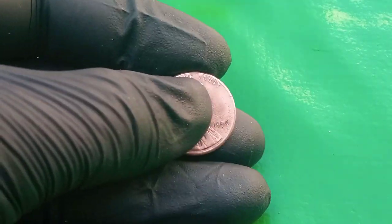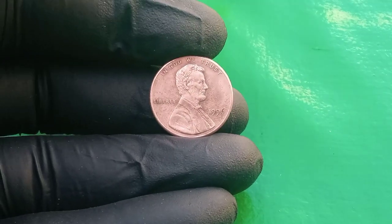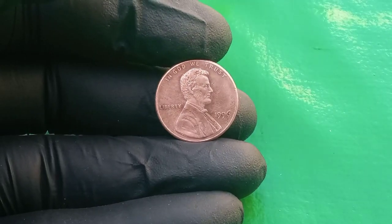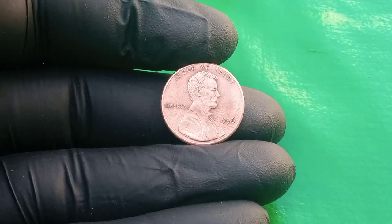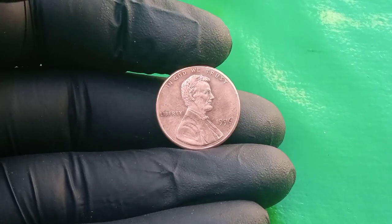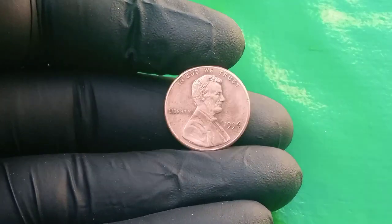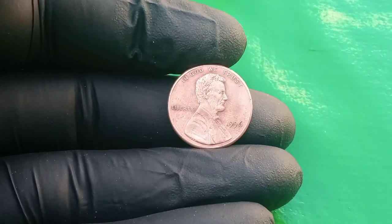The value of a coin is determined by several factors: rarity, demand, condition, and historical significance. In the case of the 1996 wide AM penny, its rarity is the primary driver of value. Coins like this are highly sought after by serious collectors, and the market for rare pennies has grown in recent years. Rare coins also become valuable because they're finite.